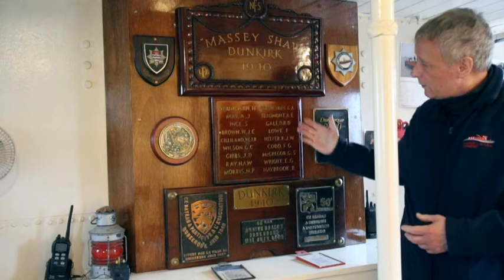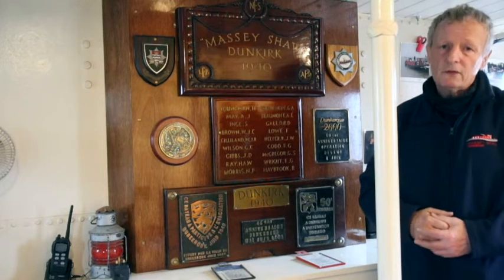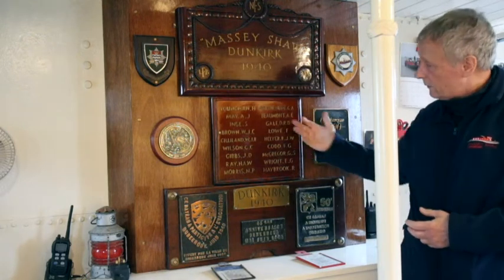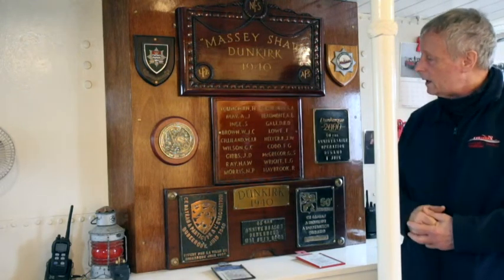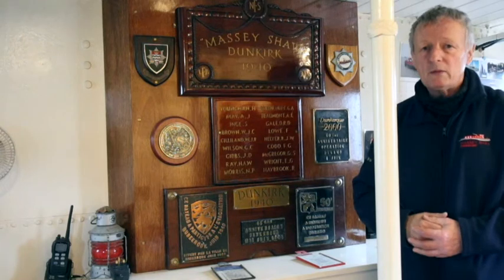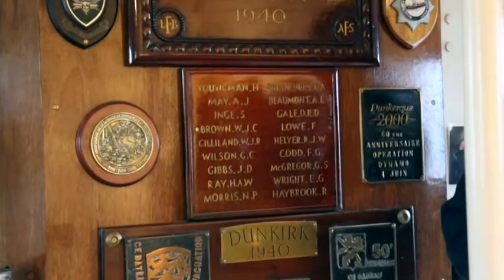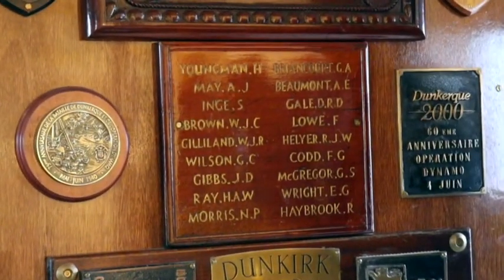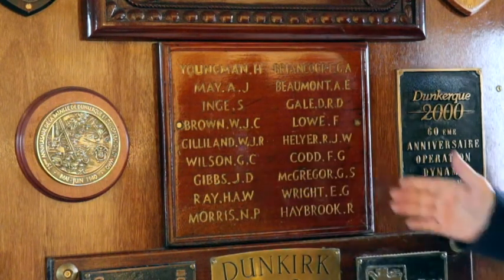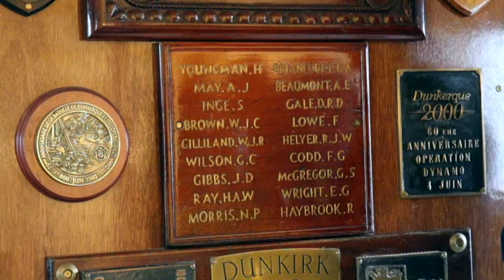The important thing for us is that the plaque does acknowledge who those people were, and we do have some information as a trust about some of these individuals. Some of them I've mentioned, with Aubrey John May, Mr Youngman, Richard Hellier. But there are other individuals of whom we don't have much of a backstory at all. We know that they participated in the actual event, but we haven't got their histories. People like Fireman Gibbs, Wilson here, and also McGregor and Frederick Lowe, we have very little information.